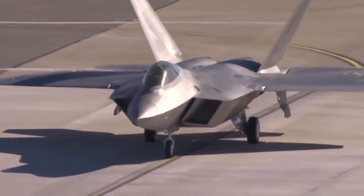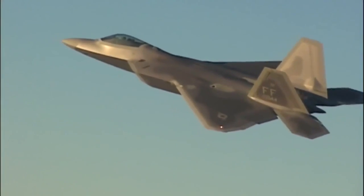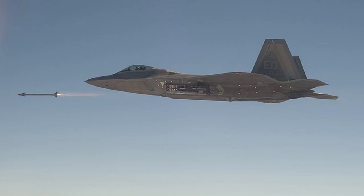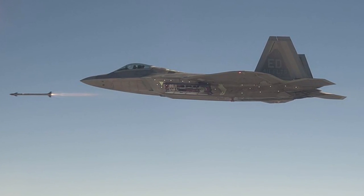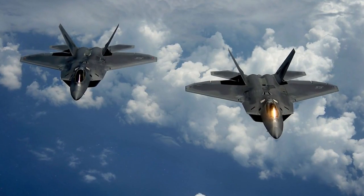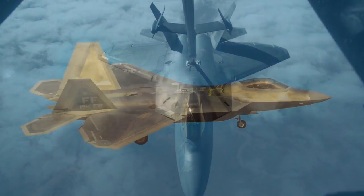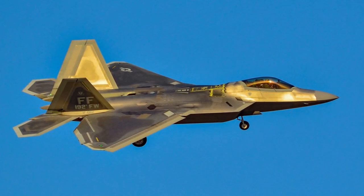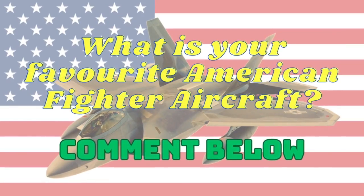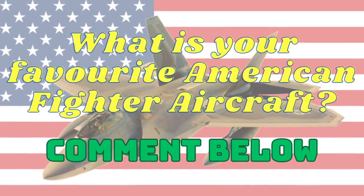The aircraft's Northrop Grumman AN/APG-77 AESA radar system is able to detect enemy aircraft radar at distances of up to 285 miles. Engines of the Raptor allow the aircraft to supercruise over long ranges, while thrust vectoring nozzles combined with a triplex fly-by-wire flight control system make it exceptionally maneuverable. So those are the top 10 U.S. fighter aircraft currently in service.